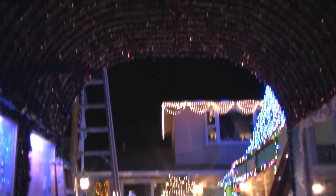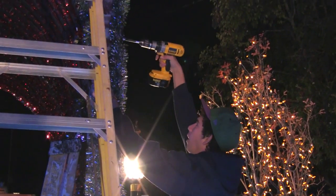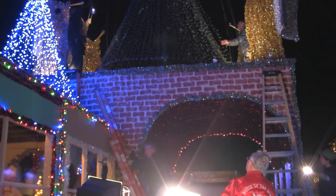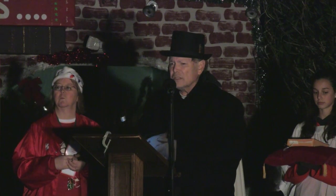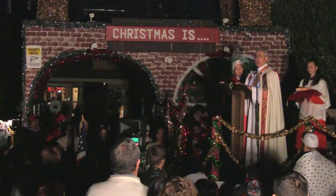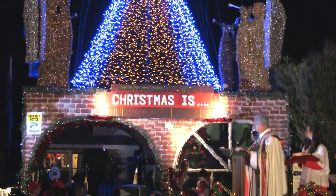It's almost time to open. The night before the display opens, it's a mad rush to get everything done in time for opening the next day. Opening night is quite the event. Hundreds of people show up, the mayor comes, awards are given out, the lights are turned on for everyone to see for the first time, and everyone gets to walk through the display.